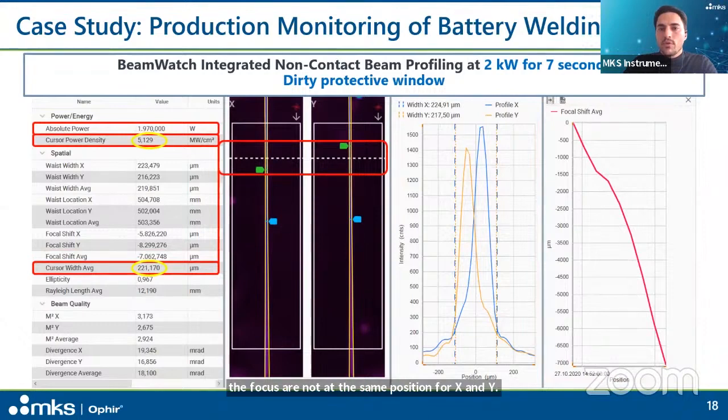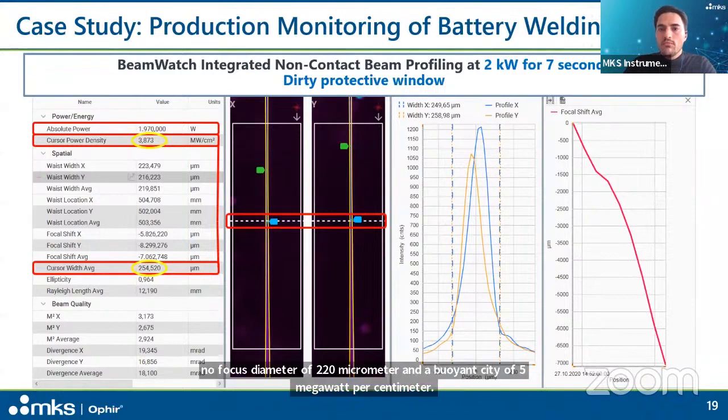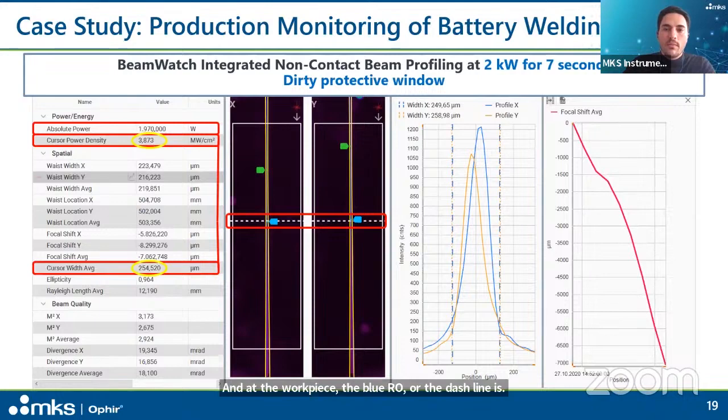At the focus, the green arrow, where the dashed line is, we now have a focus diameter of 220 micrometer and a power density of 5 megawatt per square centimeter. And at the workpiece, the blue arrow, where the dashed line is, you now have a diameter of 254 micrometer and a power density of 4 megawatt per square centimeter. Compared to the expected 95 micrometer and 27 megawatt per square centimeter, now the diameter is 2.7 times larger and the power density is 7 times lower.